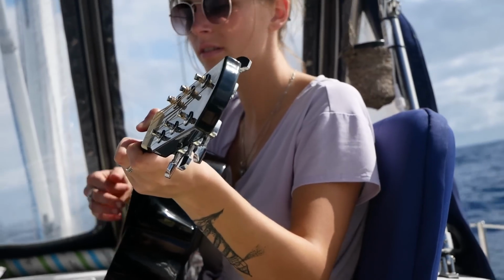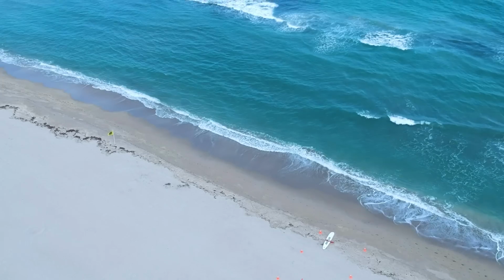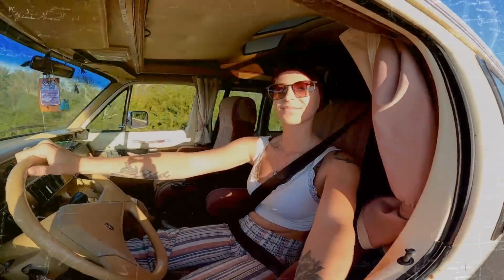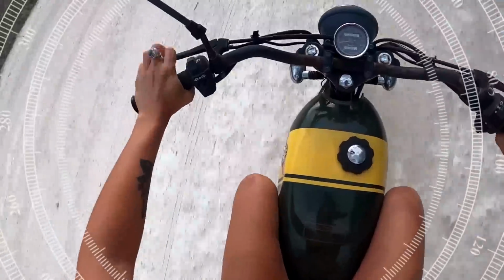Traveling has been my driving force in life for the last 5 years. Whether it's by sea on my sailboat, or by land in my camper van and motorcycle, my sense of adventure has always acted as my compass.